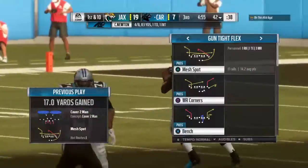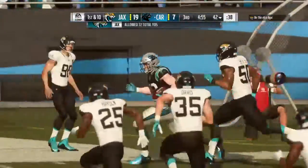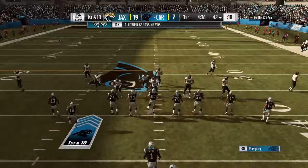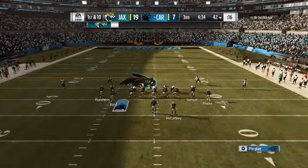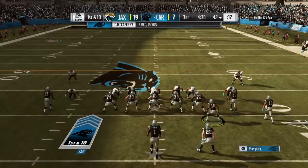That's a good way to start the drive. 17 yards and a first down. Everyone's got to be able to catch the football. Doesn't matter what position you play, but if you're on offense, be aware a ball may come your way. One play has him up past the 40 already, and another 1st and 10.